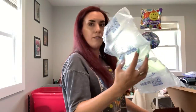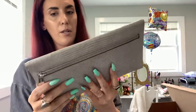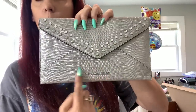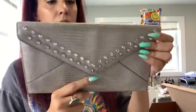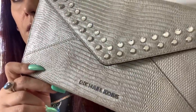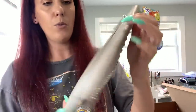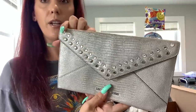We even got a bunch of air pillows this time. Okay, first out of the box is a Michael Kors clutch. I could already see some wear to the leather. Yeah, this is overall pretty worn. It's silver, but the wear makes it look more like tan. All the studs are there though, which is great.